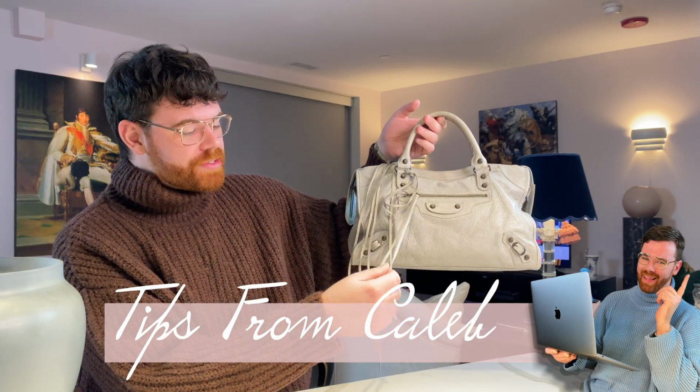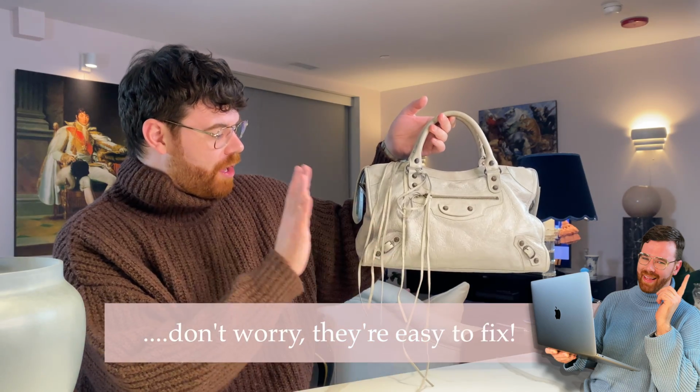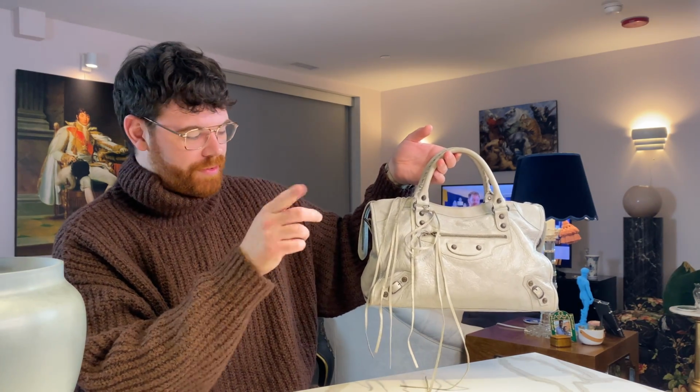If you're looking to buy your first city bag, or if you already own one and you just want some tips on how to care for it, real quick, the tassels will eventually split. You can just use a leather glue at home or send them out to get them re-glued and put back together. On this bag, they're not split yet, but on my large anthracite brief, they are split, and especially on my carbon brief, those are split as well.